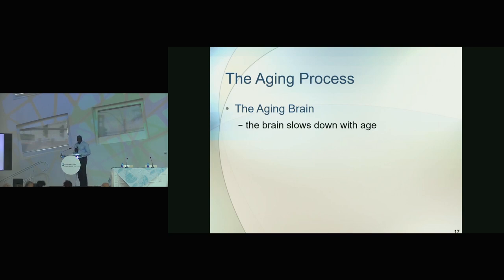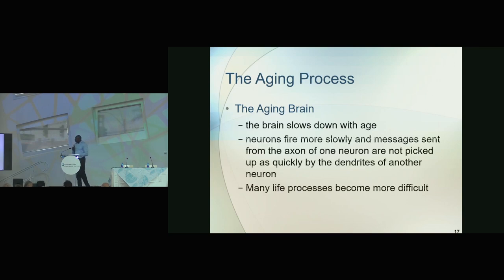So the brain does slow down with age. The neurons do fire more slowly, and messages sent aren't as quick. And many life processes become more difficult because of that. And it's okay. That's a normal aspect. It's not firing as fast. And it's the same reason why you can't run as fast at 65 as you could when you were 25, because these processes become a little slower over time. And that's okay. The key is that your brain is still working and working hard.